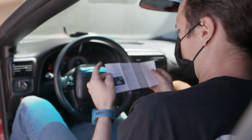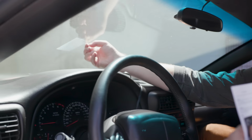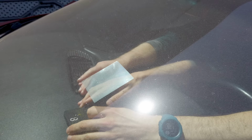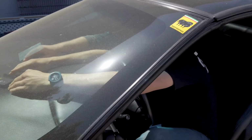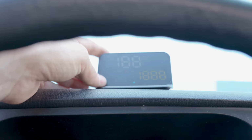So we're gonna go try it out on Jeremiah's Camaro. Damn, how far does the seat go in? Max, this is the worst instructions ever. I can't figure out where to put this. Oh, yeah. There we go. Nice. Okay, so now it's really cool. But look, okay. It's not a heads-up display. It's a reflection of a clock on your windshield.